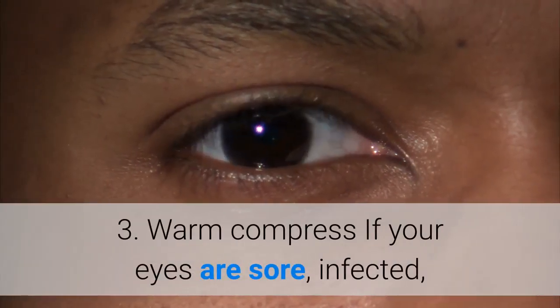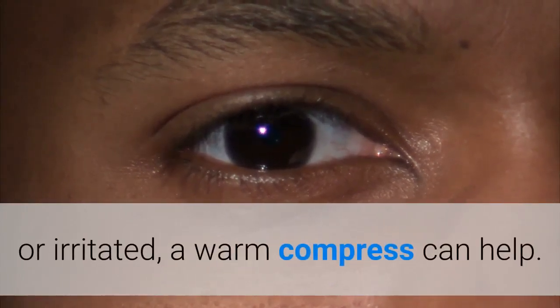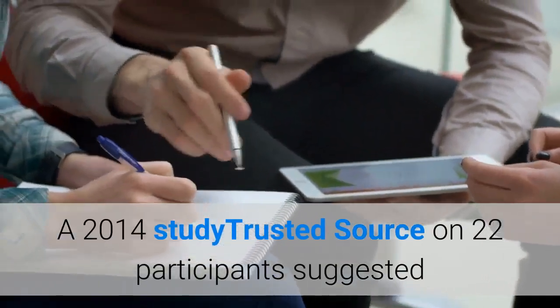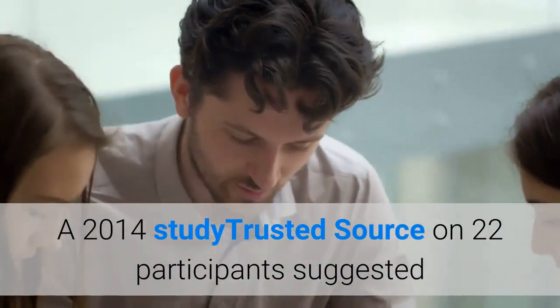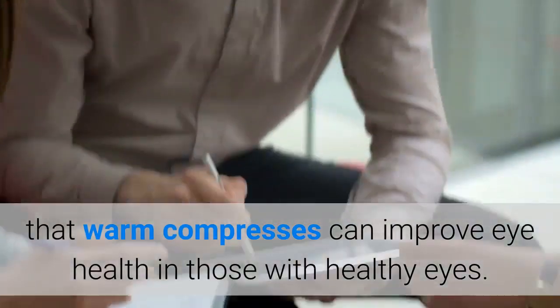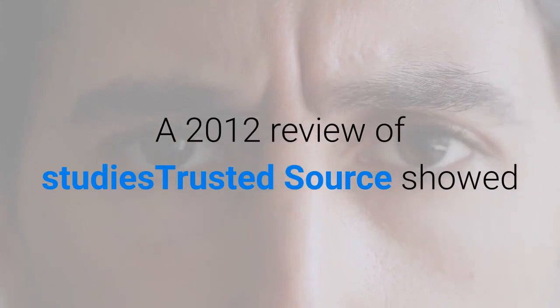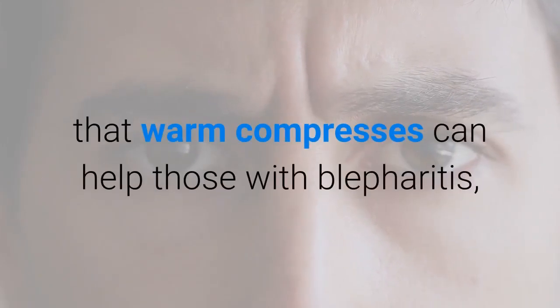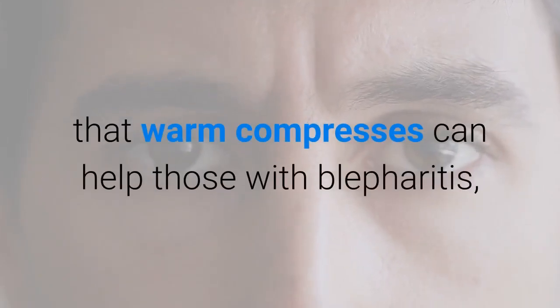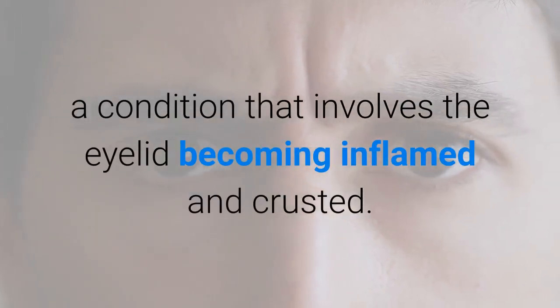3. Warm compress. If your eyes are sore, infected, or irritated, a warm compress can help. A 2014 study on 22 participants suggested that warm compresses can improve eye health in those with healthy eyes. A 2012 review of studies showed that warm compresses can help those with blepharitis, a condition that involves the eyelid becoming inflamed and crusted.